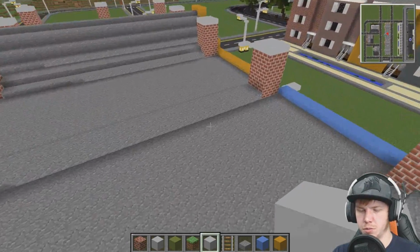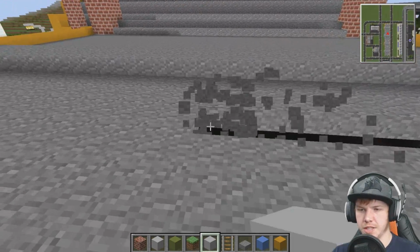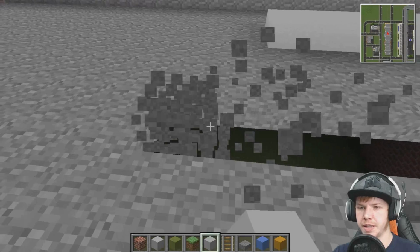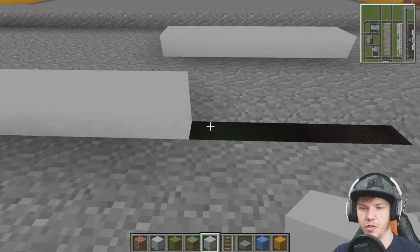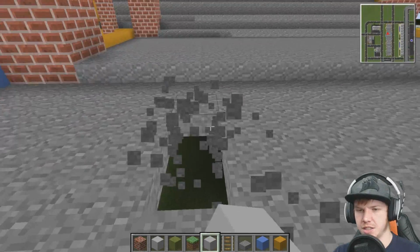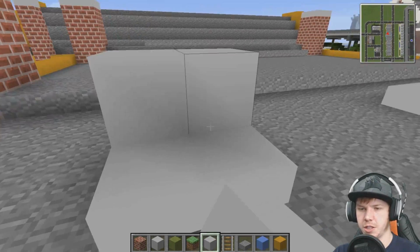Over here, we're going to do some more elongated ones. But up this end, try and make each one different if you can as well. It'll make it look so much better if each roof bit is just slightly different. They don't need to be much different, just something slightly different on each one.